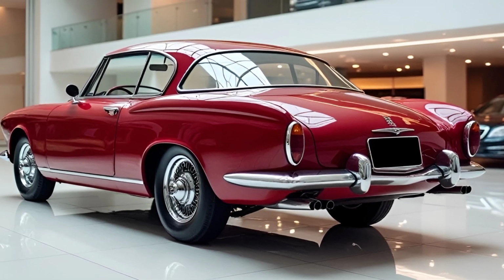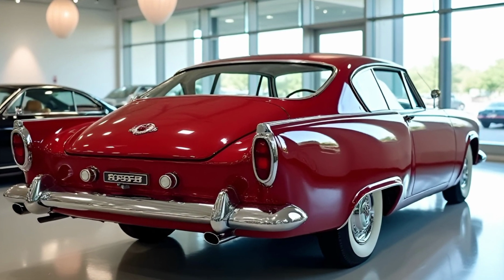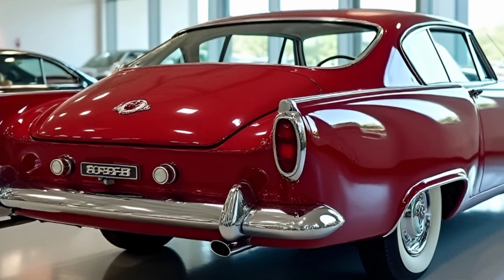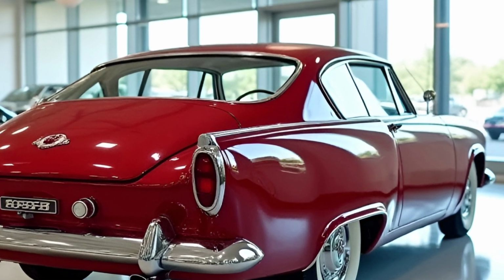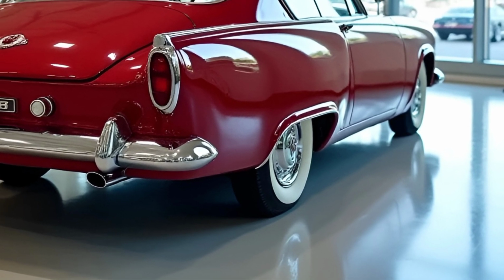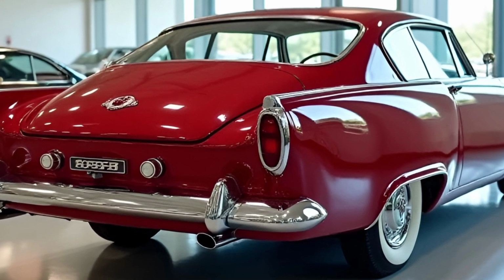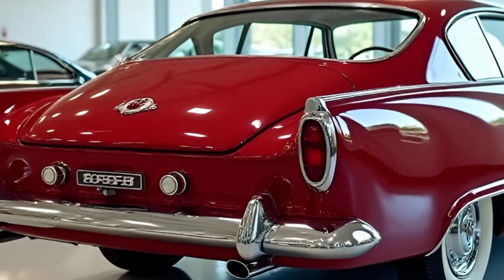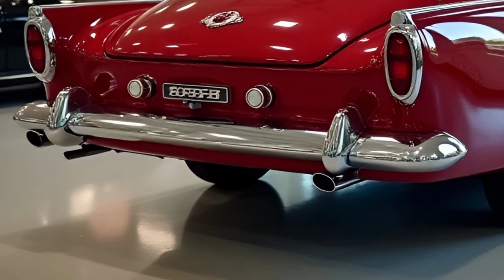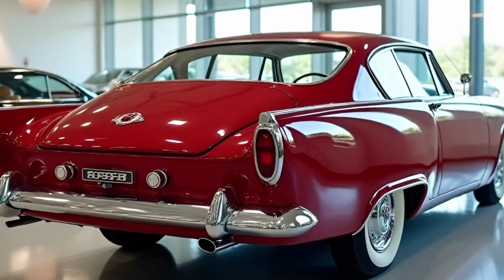Under the hood, this modern Isabella Coupe doesn't follow traditional combustion engines. Instead, it embraces electrification with a high-performance EV powertrain. The dual-motor all-wheel drive system delivers instant torque, ensuring rapid acceleration and a smooth, silent drive. The estimated power output sits around 400 to 500 horsepower, giving it sports car-like performance with a 0-60 mph time of under 4 seconds. The battery pack provides a substantial range of approximately 350 to 400 miles on a single charge, making it practical for long drives while maintaining eco-friendly efficiency.